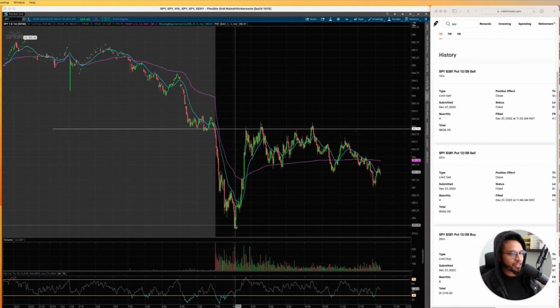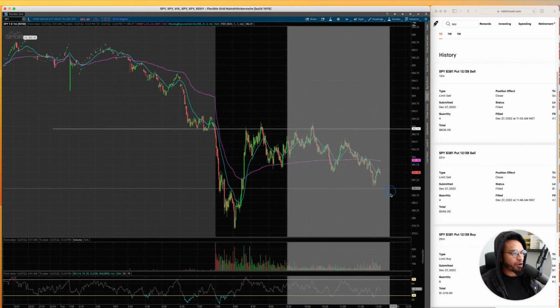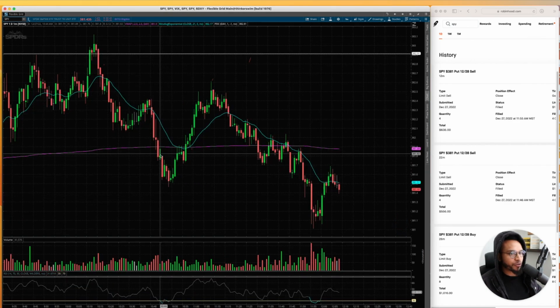We stay patient. It dropped pretty hard in the morning, and we got 1, 2, 3, 4 rejections off of PDC. The best entry would have been PDC, but I missed that entry. I stayed a little more patient. We tried to short. We tried to do the VWAP fade. We tried to get short under VWAP, not on the initial flush, but on the retest of VWAP. We got stopped out. We lost like 62 bucks. Came back up and made a lower high.